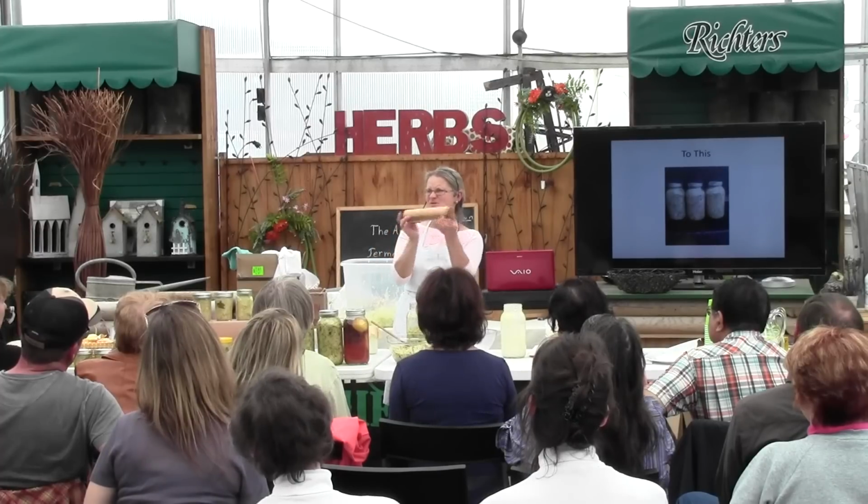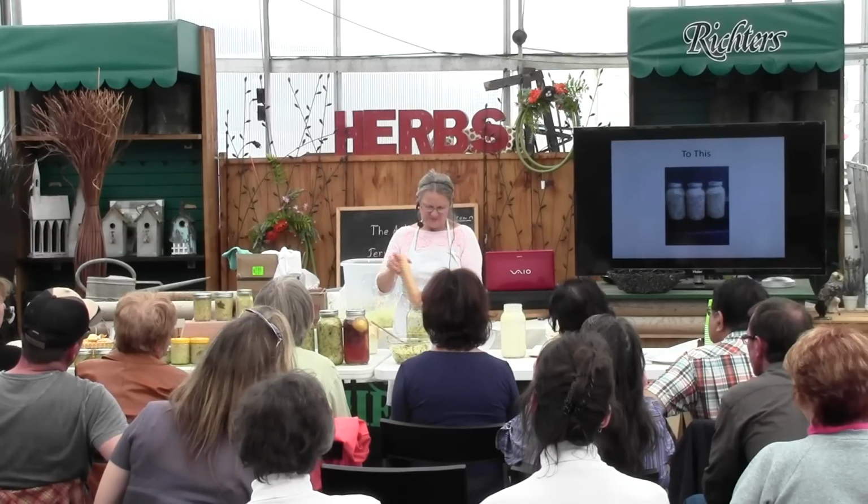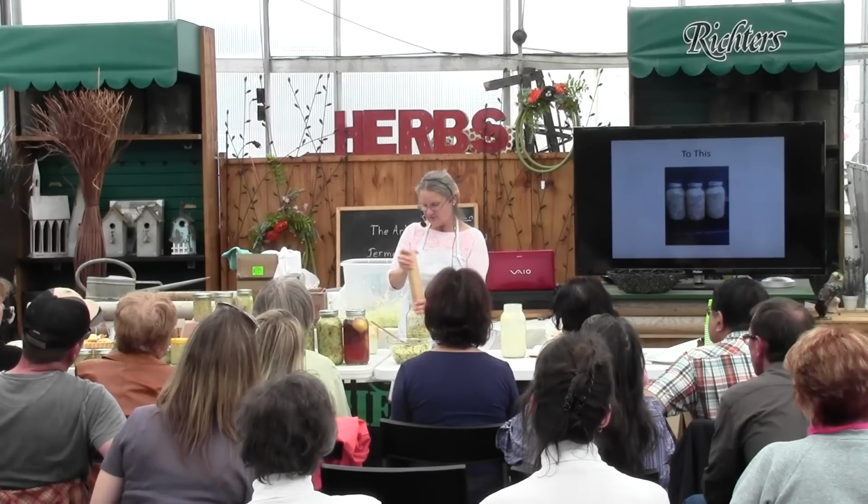See, what's this? This is an old rolling pin. You know, the ends came off. But there are some beautiful, sophisticated, ancient ones out there with handles. They're just so beautiful. So yeah, that's all you need.